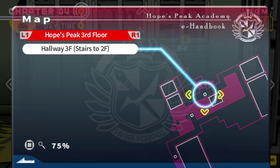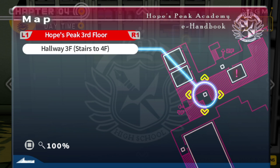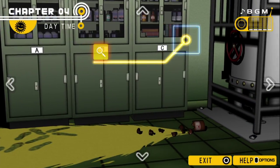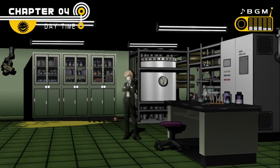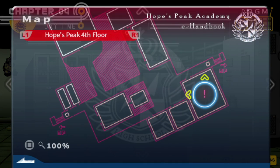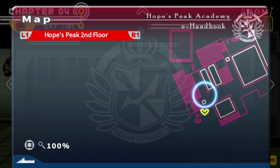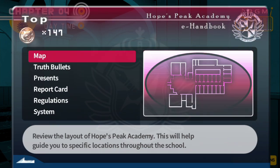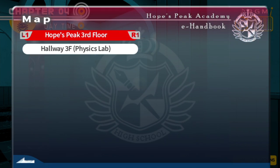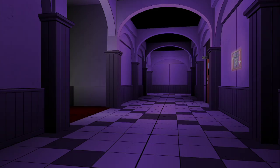Rec room. This is it, right? I can't fast travel? No. Weird, they're not letting me fast travel. Maybe because I was zoomed in. Yup, now I can fast travel. I'm on the wrong floor, shit. There we go.